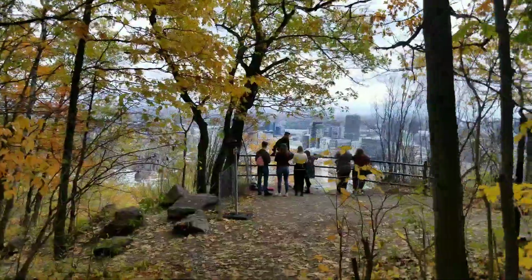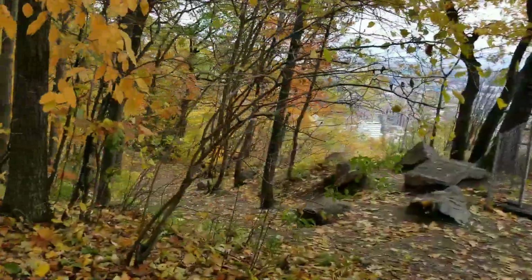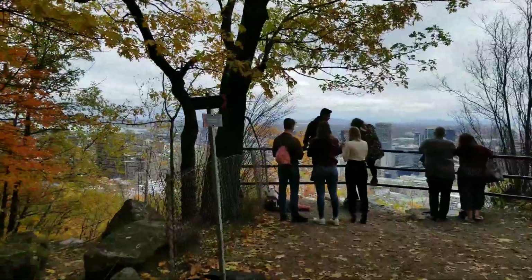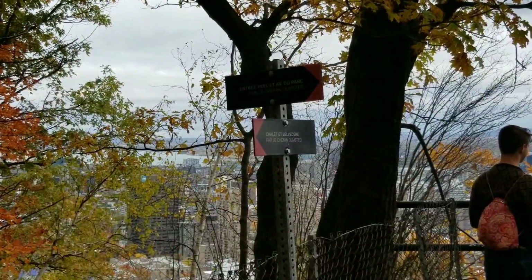And let's see. Oh, there's another lookout, and there's another trail right here. Yeah, trails all over the place. Yeah, I have no idea what that says. How would I know?